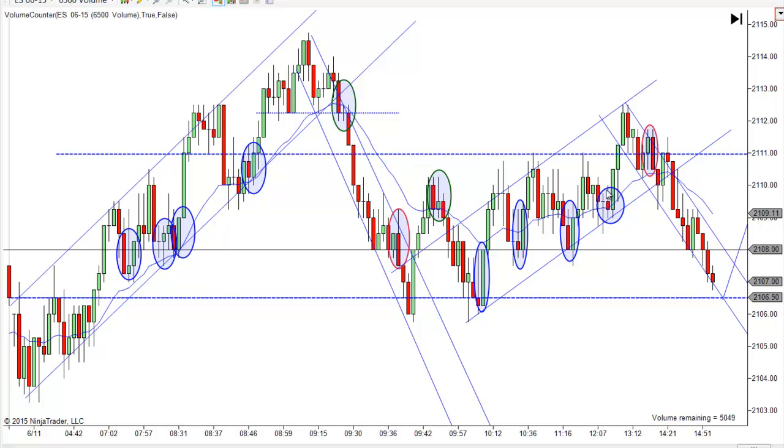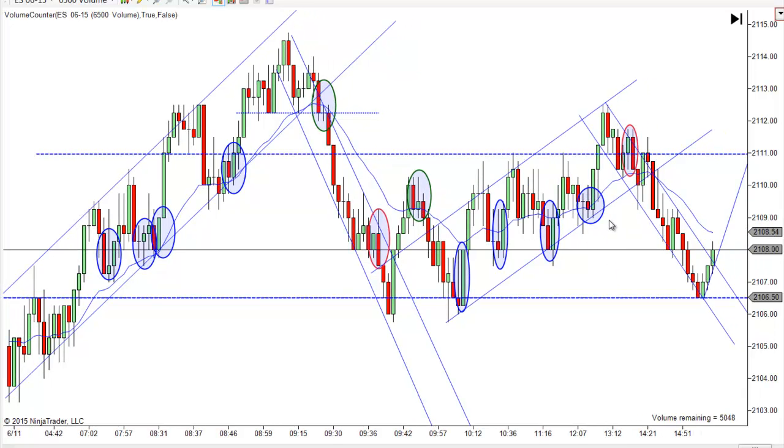Remember that. I'll see people do that. They'll wait till here and enter. And even though that worked, that's a no-no because if it does touch and turn down, you don't have room to get out. You're way too late here because the second entry really triggered back down here. So make sure you remember that. But look how the next bar closed on its high and it opened right there and took off again. So that's a pretty bullish sign.